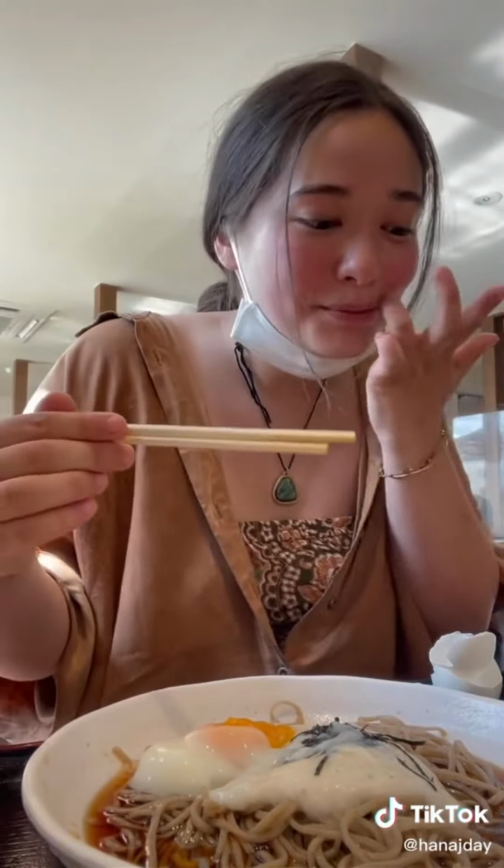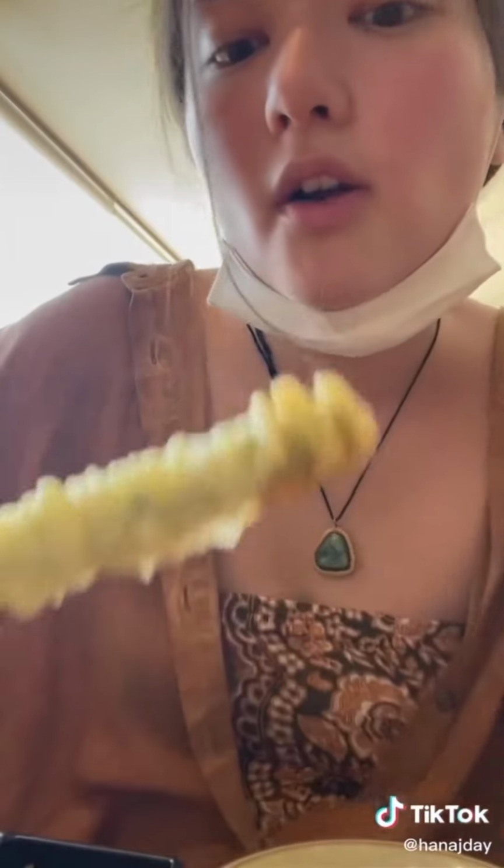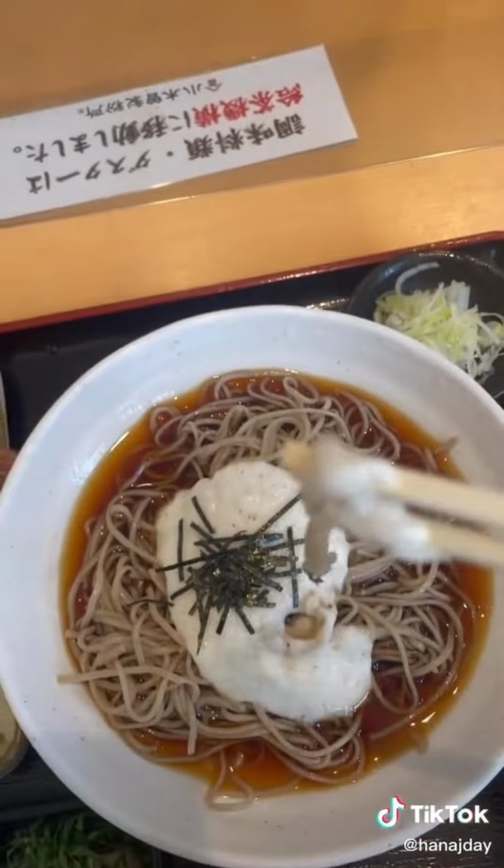Anyway, we got soba noodles. This region of Japan is famous for that. I feel like every region in Japan claims their noodles are the best. But anyway, I had ginger tempura and asparagus tempura. My soba noodles had grated yam, and it has a really interesting texture.